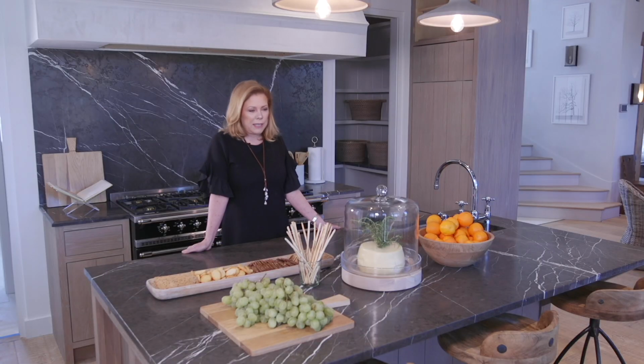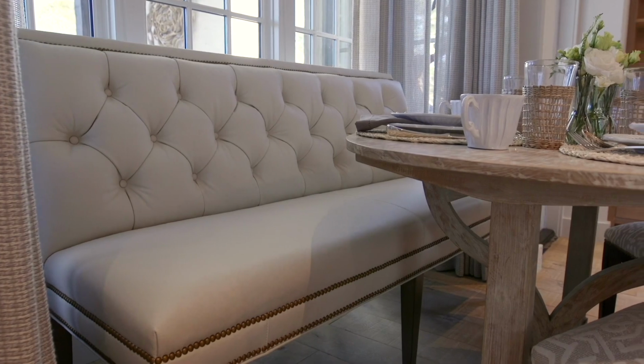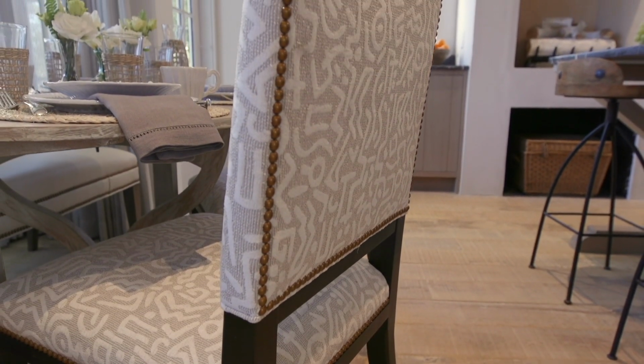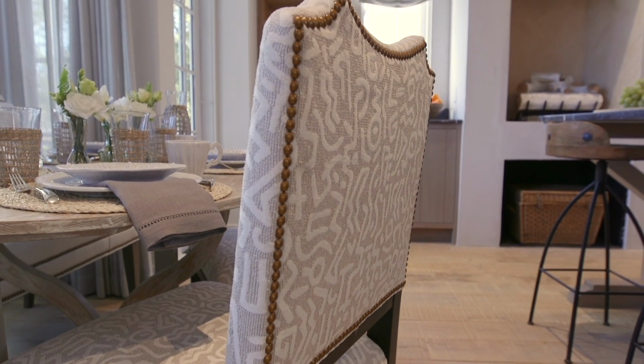I love a freestanding banquette. This is a Lillian August with a Cheryl leather on it. I think it's wonderful. And these are the Arte chairs from Cheryl in this fun geometric fabric. I think they are just comfortable and kind of a fun addition to this breakfast table.